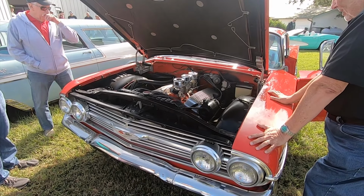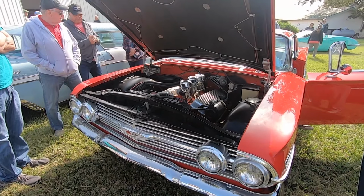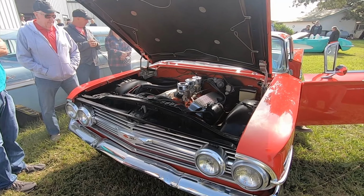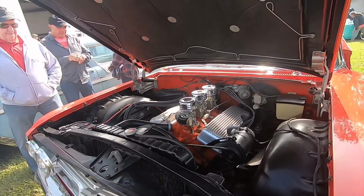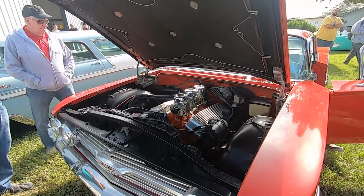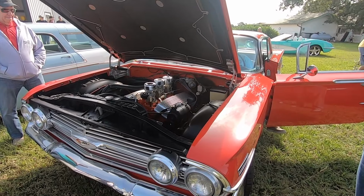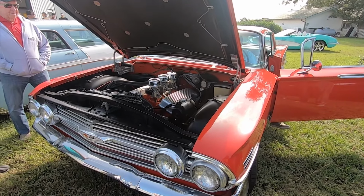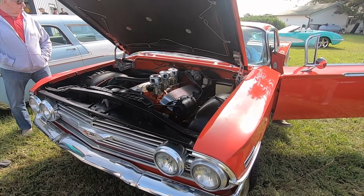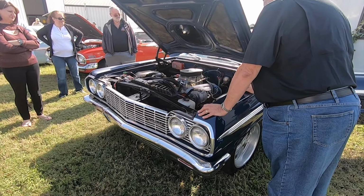No, you just gotta pump it a few times with a crank. You need to pump it more than that. 348 tri-power. Give it a little gas, Barton. They hadn't started the push button.